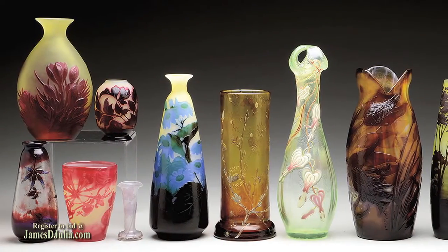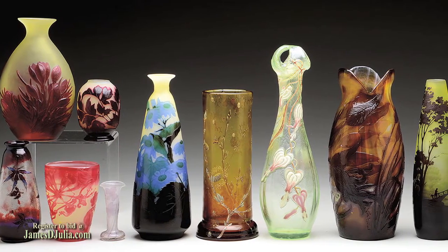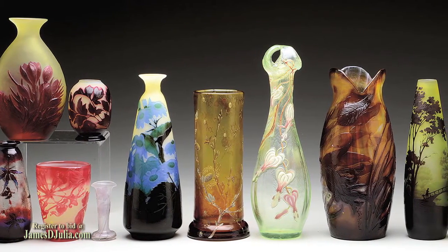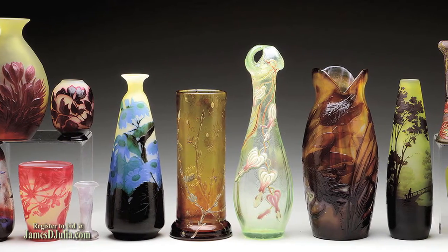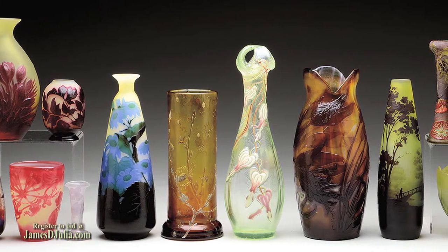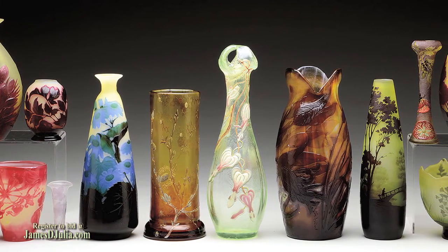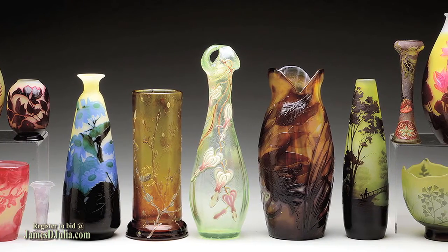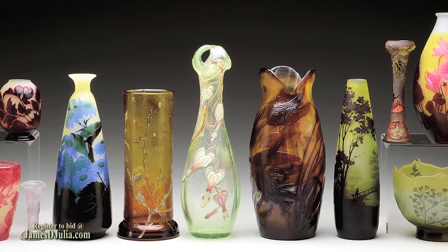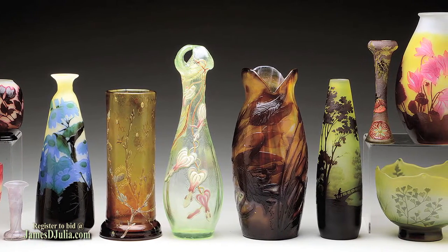James D. Julia's November 2015 Lamp, Glass, and Fine Jewelry Sale will feature the art glass collection of Dr. Robert LeVere. During the late 1960s and early 1970s, Dr. LeVere, then a practicing anesthesiologist, frequently traveled to New York City for medical conferences and would purchase one or two quality pieces of art glass for his collection from shops in the city. At 90 years of age and long retired, Dr. LeVere has decided it is time for other collectors to enjoy these wonderful pieces.